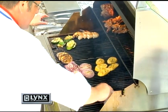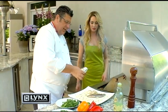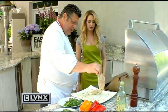So I just oiled the grill, so I don't put a lot of oil on the fish because the oil will burn and flame up.